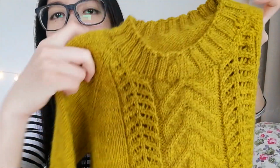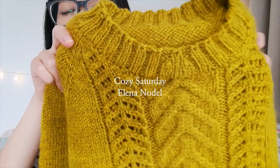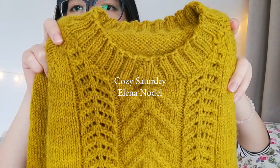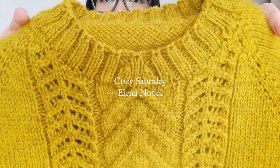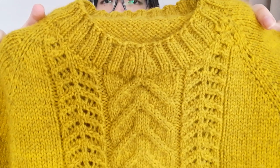Especially when I'm wearing a dress, a skirt, a dress that is flary, the kind of circle skirt, but not exactly full circle skirt, if you see what I mean. This pattern is called Cozy Saturday, and it's by Elena Nodel. Can you see how beautiful and gorgeous it is? And this is knit in the Fibre Co Cumbria, and the colorway is Buttermere, I believe.